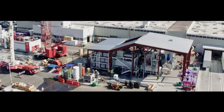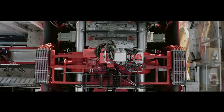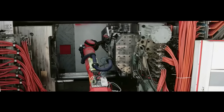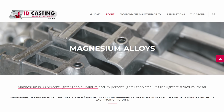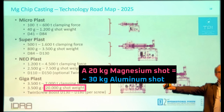The implication here is that gigacasting machines that companies like Tesla already use for aluminum should be large enough to cast full underbody castings made of magnesium, and that the limiting factor for casting size is Idra's ability to increase the injection pressure for the thixotropic piston injection process. Furthermore, for the same shot weight, magnesium can make a larger casting because it's a lighter metal. That means a 20 kilogram thixomolded magnesium casting is roughly equivalent to a 30 kilogram aluminum casting.